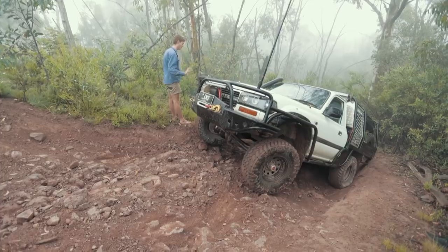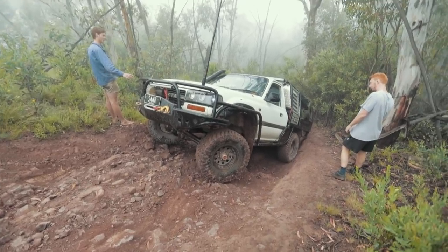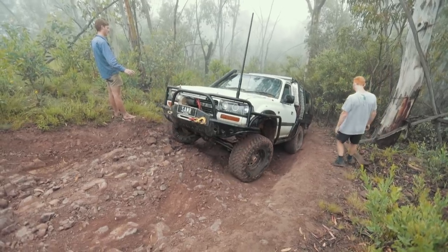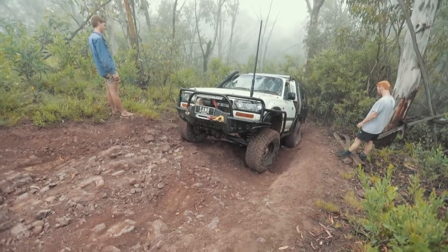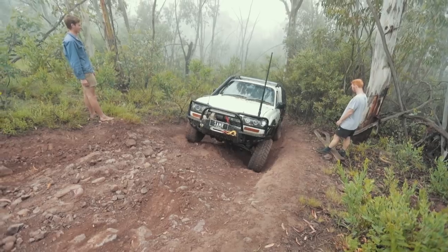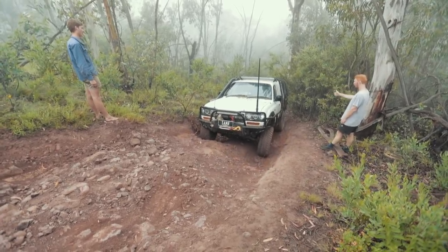Yeah, you got maybe a bit more lock. Yeah, that's good. Got another fraction. You're gonna drop down a bit in another foot. Give it a go. Oh yeah, that's bang on. You're about to go in with the front wheel. Yeah, good as gold.